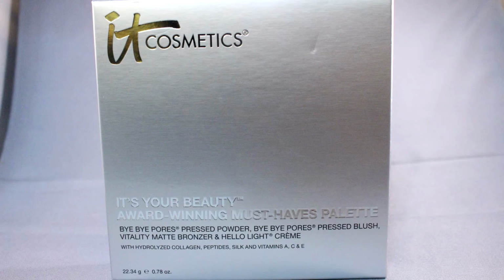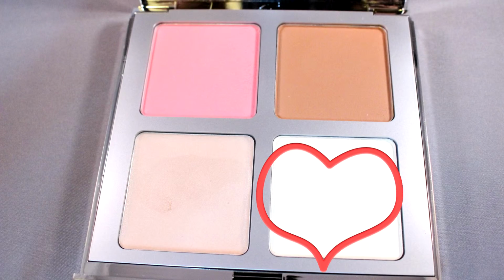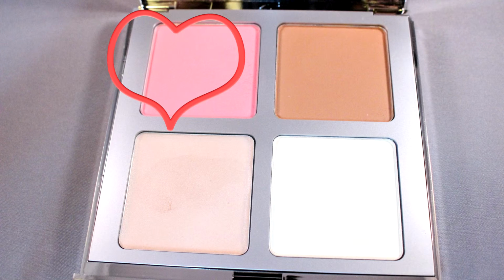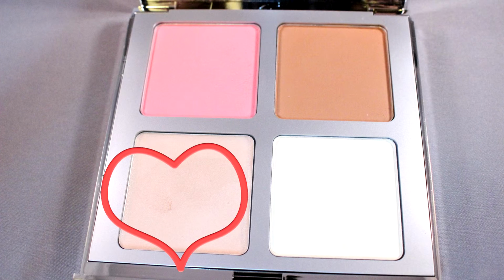So the next thing, and this is what I think I was most excited about, was the It's Your Beauty award-winning must-haves palette. And so it brings the Bye Bye Pores pressed powder, the Bye Bye Pores pressed blush, the Vitality matte bronzer, and the Hello Light cream. So I just removed my face makeup, so I went ahead, I just took a makeup wipe and wiped around. I kept my eyes and my lips.